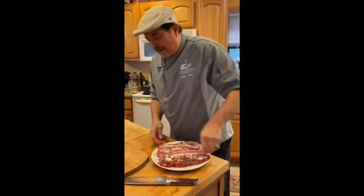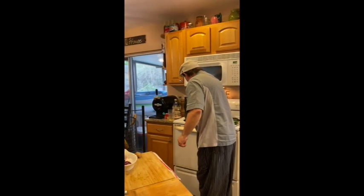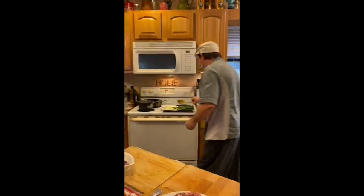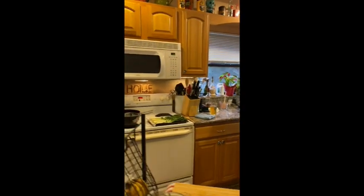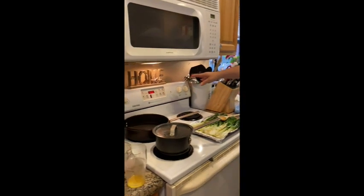So, we have our steak ready. We have our rice cooking. It's slowly coming to a boil. We're just going to leave that going. We have our vegetables completely seasoned, ready to go in the oven. We have our oven at 400 degrees.